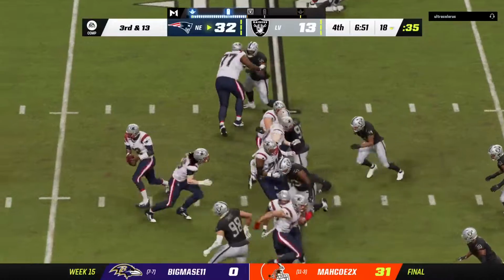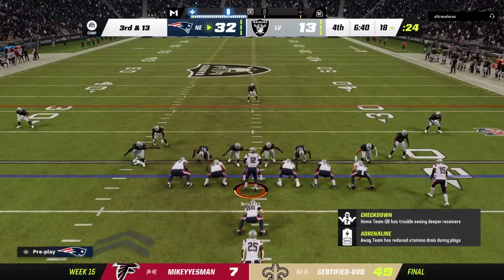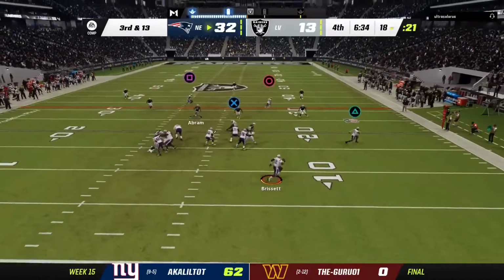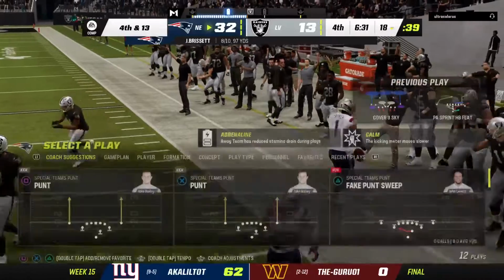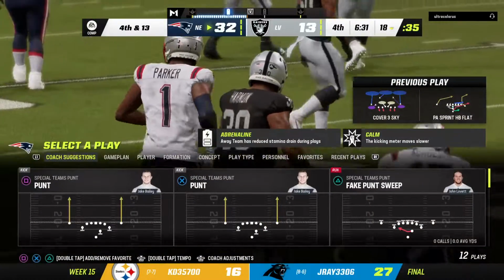3rd down, now even tougher. 3rd and 13 after that loss of a yard. Not an easy spot here. They'll be in search of 13 yards to try to pick up the first. On the bootleg, it's Brissett sliding out of the pocket. He's caught on the sideline, but he's not going to have a first down. They say he was out of bounds, so a big call there.